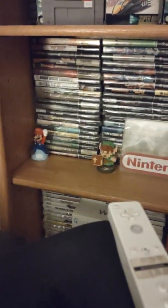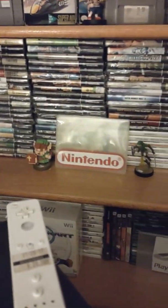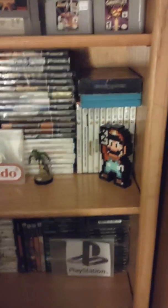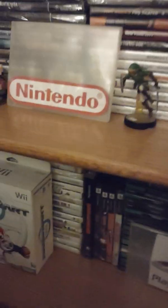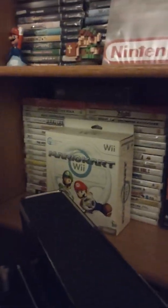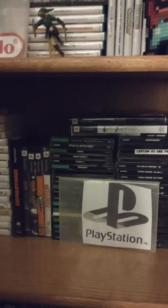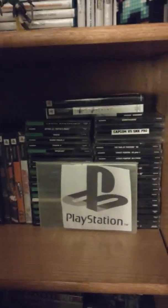Here's my GameCube with some Nintendo collectibles right there on the shelves. And then after GameCube is Wii U, my Nintendo Wii. And then we start with the PlayStation collection. We have all my PS1 games. Yeah, all my PS2 games.